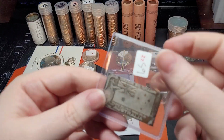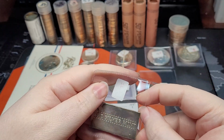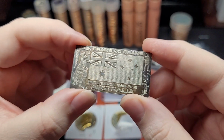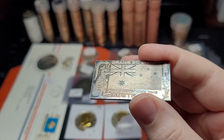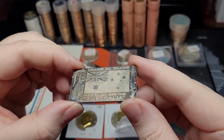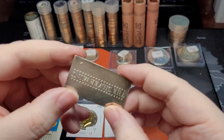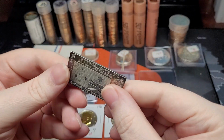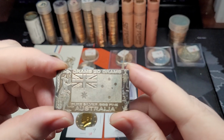Let's do some more bars and stuff. So this is pretty neat. Silver Mint made these bars. These are 20-gram bars. This is Australia, obviously. These are pretty neat bars. 20 grams. Silver Mint.